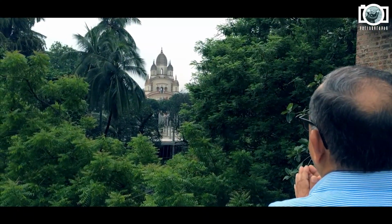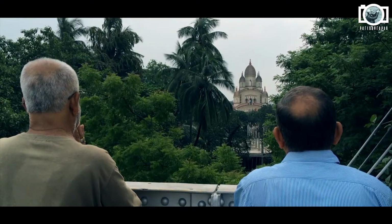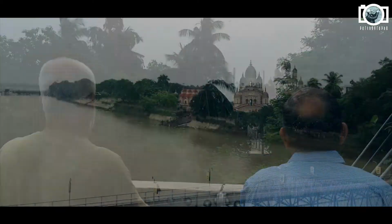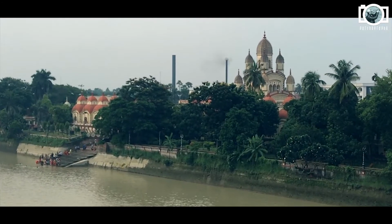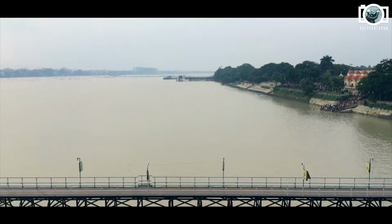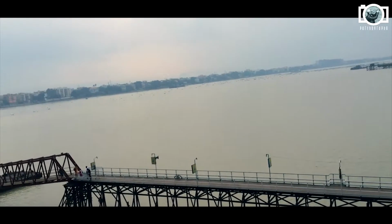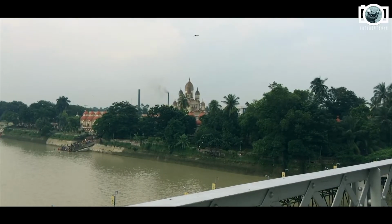You said that distance cannot be a barricade for true worshippers of God. So this is how many pedestrians offer their prayers to Goddess Kali of Dakshineshwar temple from a distance while walking on Bally bridge. One of the internationally famous holiest places of eastern India, the Dakshineshwar Kali temple looks so divinely charming from this point of Bally bridge.